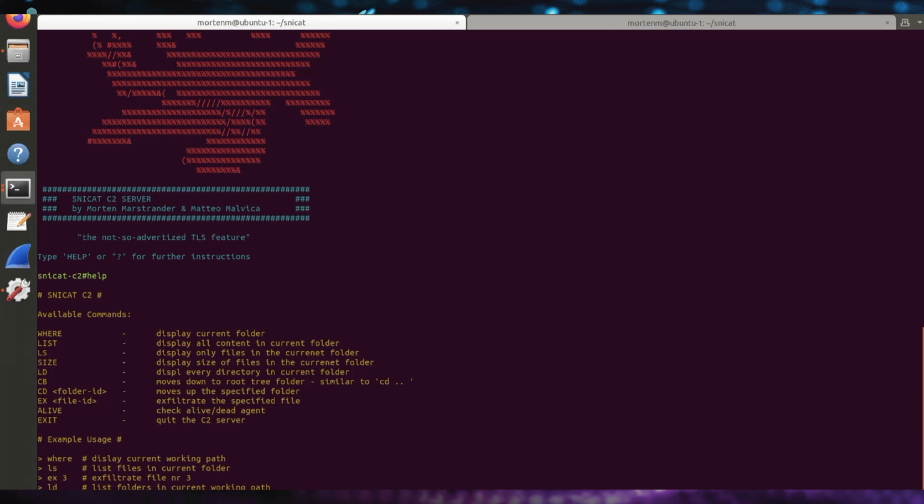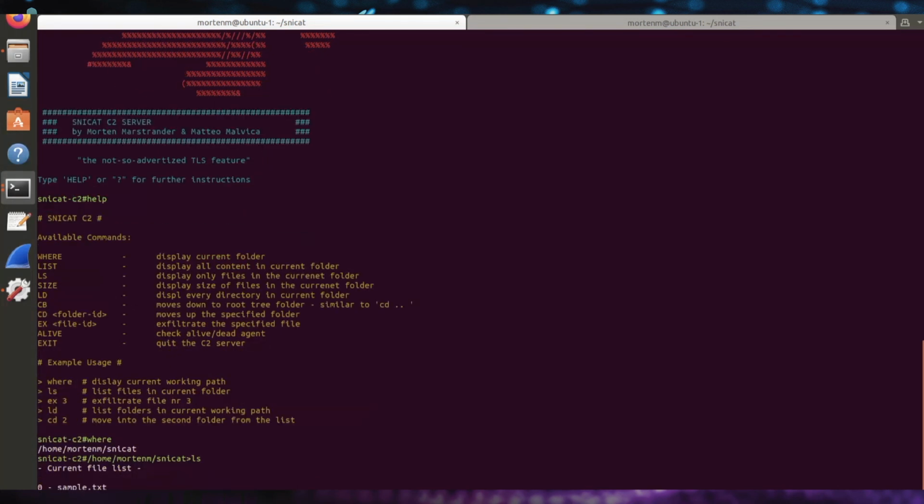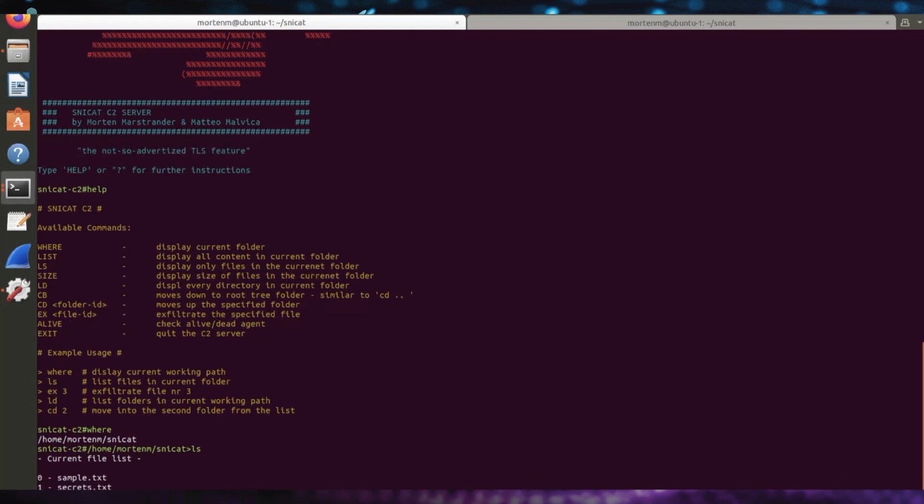Okay, let's try something more interesting. See what files are in that directory. So let's try the ls command. Okay, that was a fast reply. We got a list of 3 files in the directory on the client, and they are indexed with numbers in order to easily identify them when we want to exfiltrate. File number 1 looks very juicy. Let's try that. File number 1, exfiltrate.